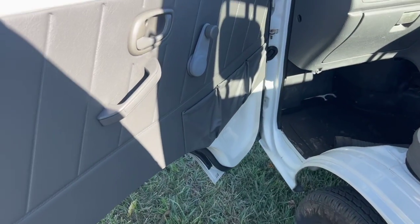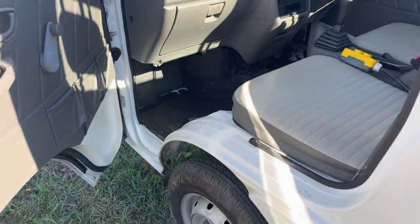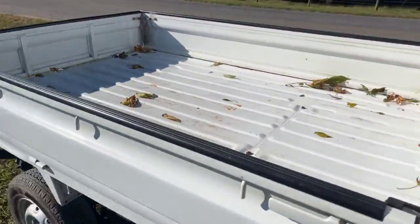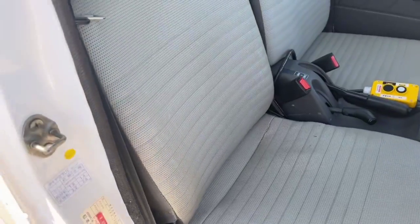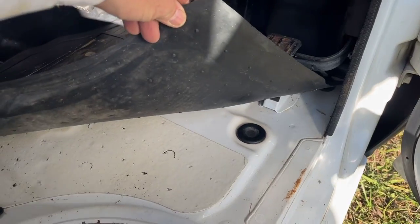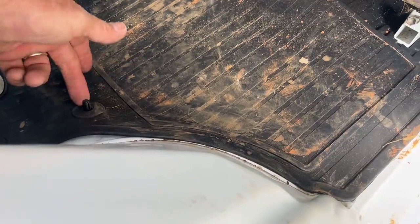So the inside is perfect. Everything I've shown you is just perfection. Okay, so that's the verbal feedback. Perfection. That's what this is. And look at that seat. Just gorgeous. Look at that, guys. And that is to hold the floor mat in place.